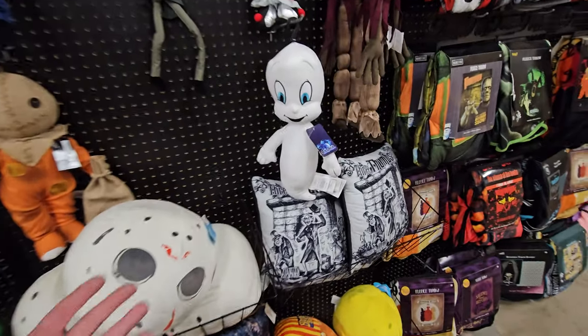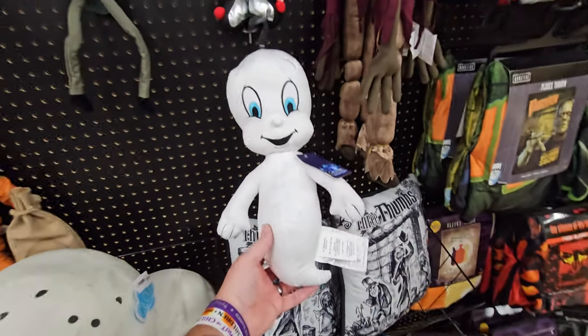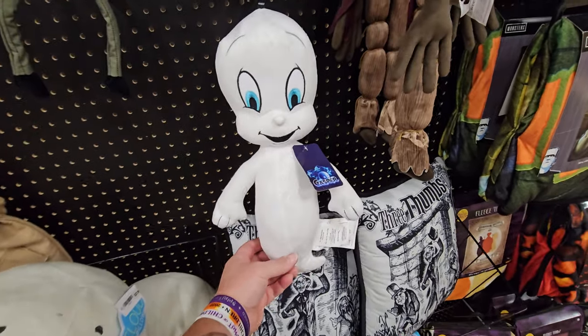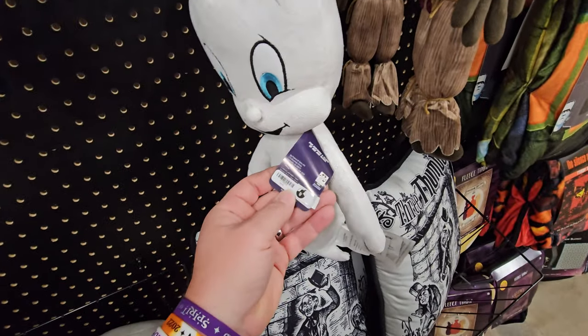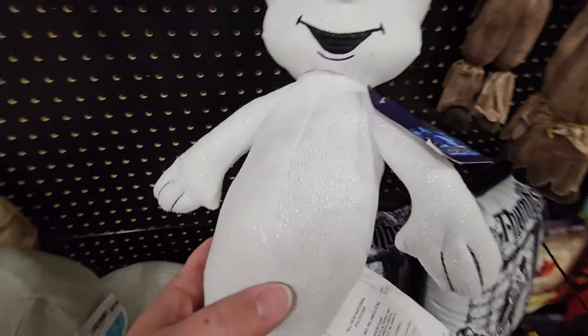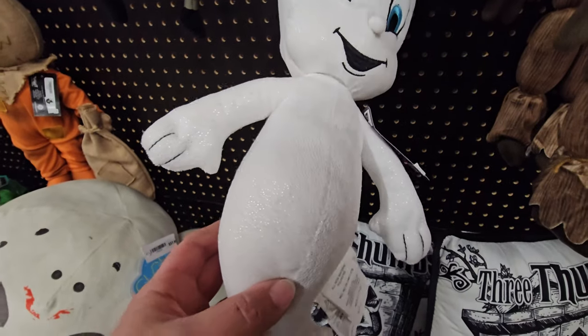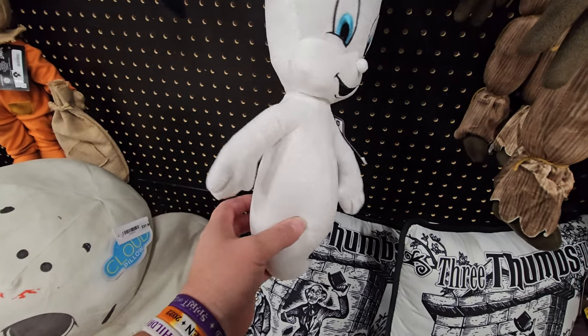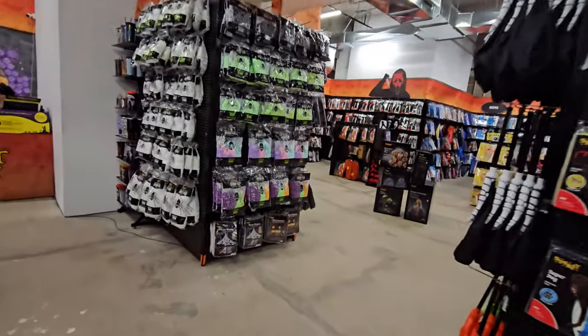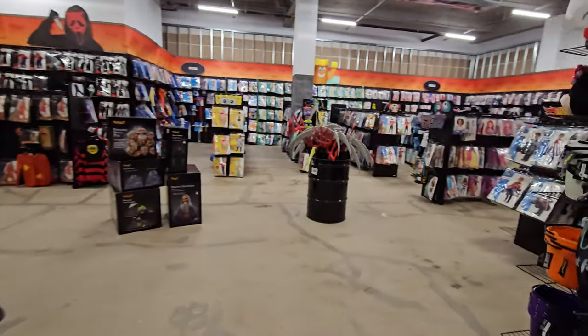And look at this. What the heck? This is the first time I've ever seen this in a Spirit. It is a stuffed Casper. How cool is that? He is $34.99. You know what I really like about him? Even though he's white, he has that sparkly material like on the original Ghostface costume. Is this? Yes, this is a doorway here that goes back into another section.